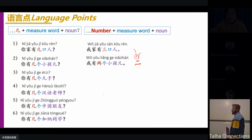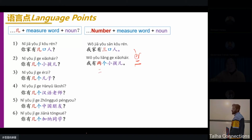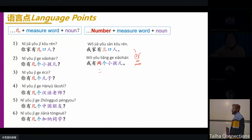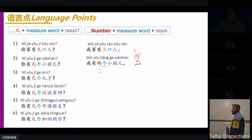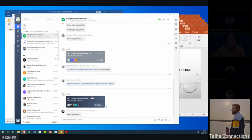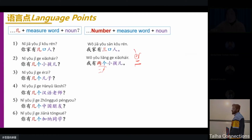Someone asked why. It's just a habit, a habitual use of language. We don't use 二 here in this case; we use 两 to replace it, only for 2. The meaning of 两 is also 2, but habitually we use 两 with 个, 两个, usually for 2 items.